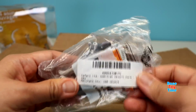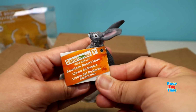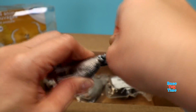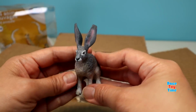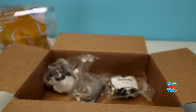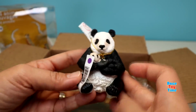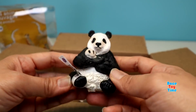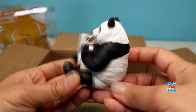Okay, and next we have another Safari Limited. It's the American Desert Hare. We have another Papo figure. It's a panda with its baby, or cub. What a lovely figure.